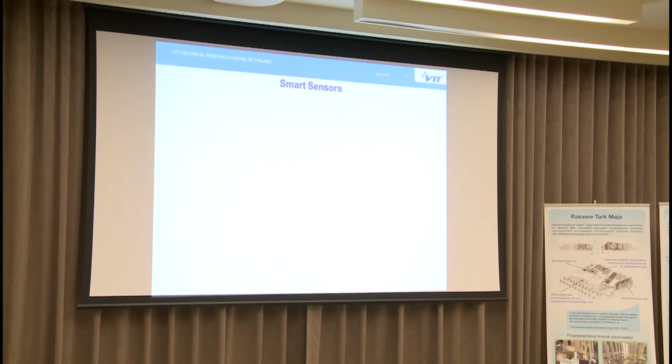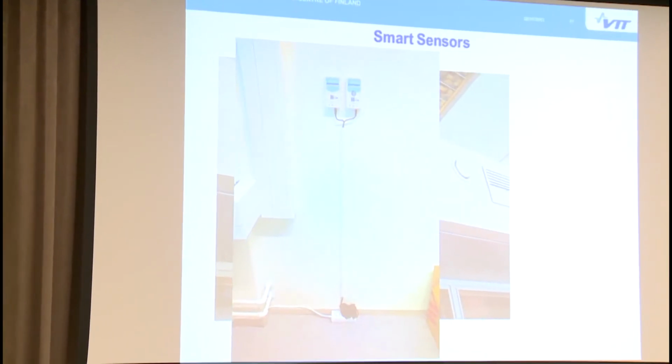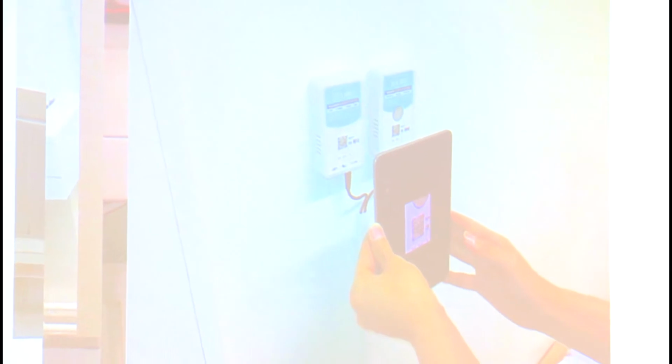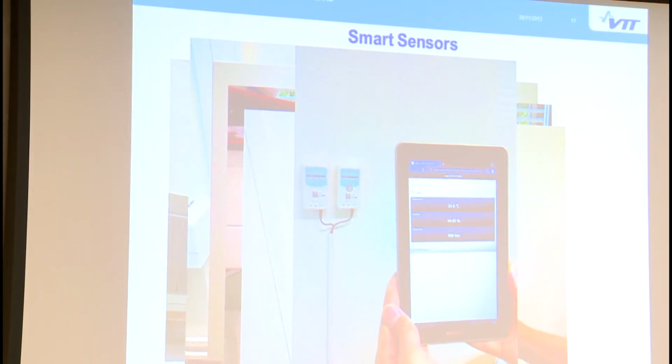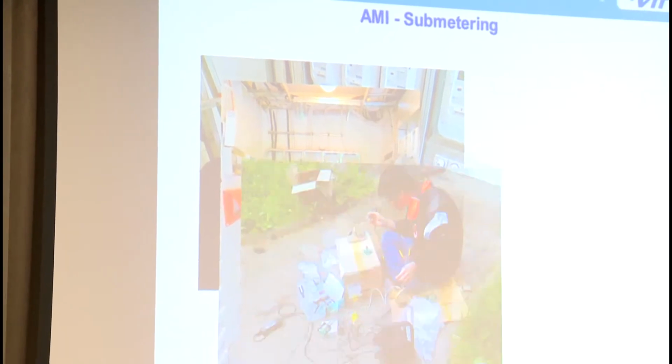Then about the data, here are some examples of the smart sensors that we have installed. Plug load sensors for the electric loads, indoor air sensors to get the temperature, humidity, CO2, and lighting levels. And these are wireless sensors that are Zigbee operated. We are developing different kind of user interface solutions, for example for office building users, so that in every office room you can access your temperature information and so on. Then the AMI sub-metering systems we have installed.